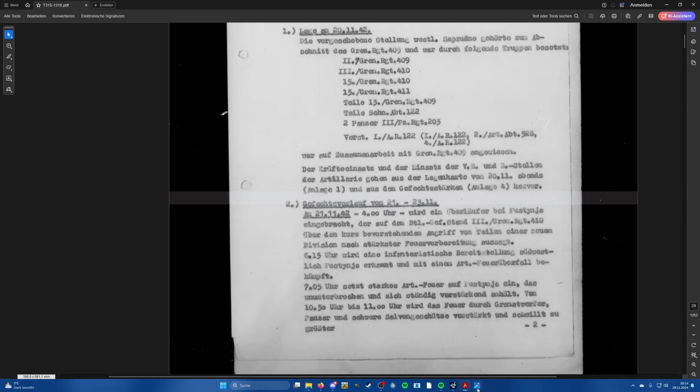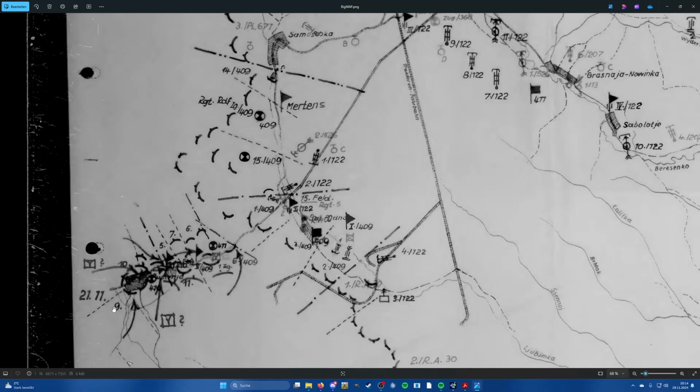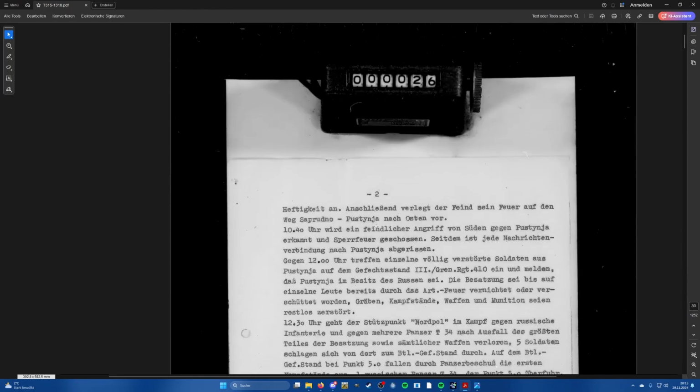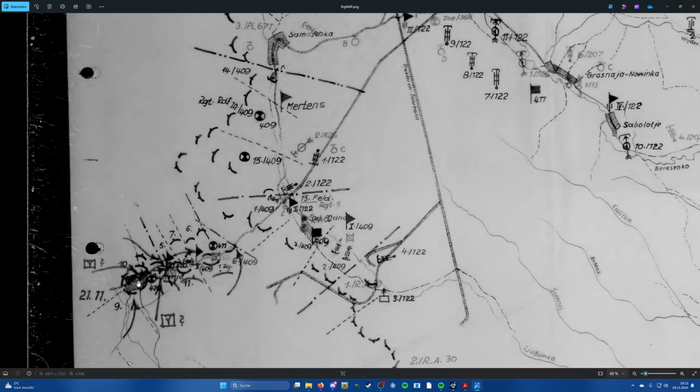Southwest of Pustynja, we can imagine, if we go here, southwest, so somewhere here, probably where this arrow is coming from. And then it actually goes all awry. At 7:05, a strong artillery fire lands at Pustynja, which is unceasing, and it increases all the time. Between 10:50 and 11, grenade launchers, so mortars, tanks, and heavy rocket artillery also join in, and it says that it reaches its highest intensity here, and after that the fire gets switched to the road from Saarbrücken to Pustynja. So this is the so-called thirst road. First they completely nuke the strong point here, then the fire shifts over to the road. All along the road everything gets shelled and the fire here is lifted.